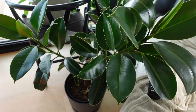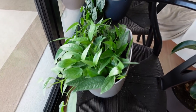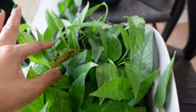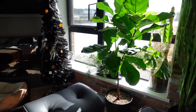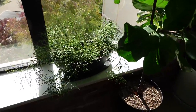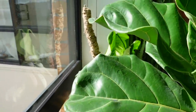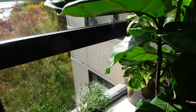I moved my rubber tree that was in my bedroom over here. Both of my Wally Grow planters are right in a window. And if we come around this way, my fiddle is here, that was in my bedroom. My Rhipsalis salicornioides is here, and then my elbow back here. So this is a south-facing window.